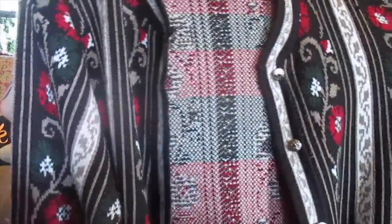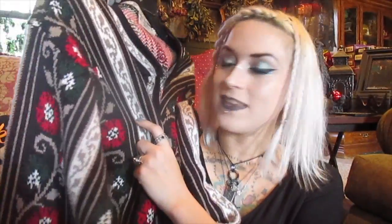And for $35, very, very inexpensive, I bought this adorable sweater that I will be wearing all winter. I am in love with it.